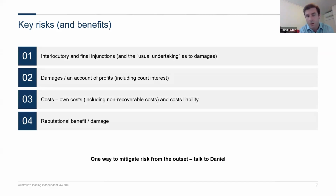So an interlocutory injunction can be an extremely valuable commercial tool to prevent a competitor from taking your market, as can a final injunction. Equally, if you go for an interlocutory injunction, there's a risk that you'll have to pay compensation. Two, damages or an account of profits. So if you are infringing, you can expect that you will have to pay compensation, and that includes relevantly court interest, which is very high.